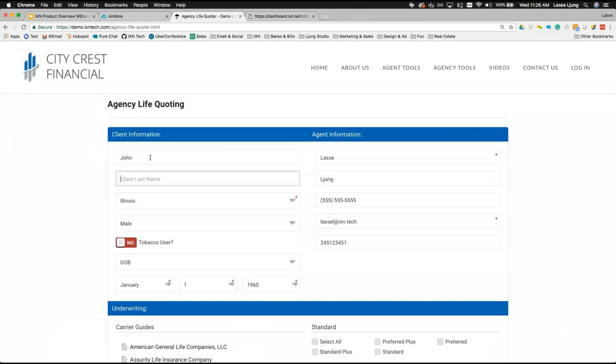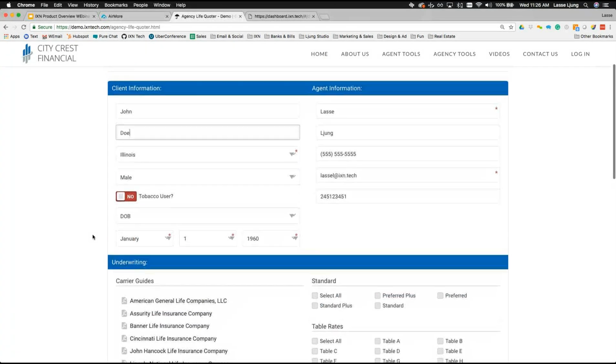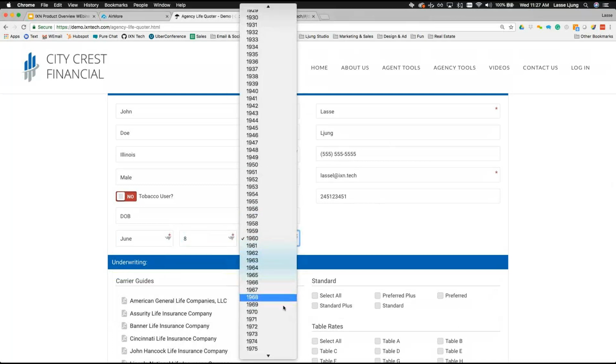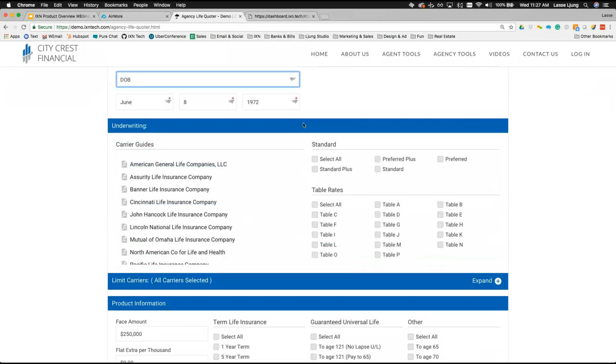But let's run a quote here. So most people just plug it in. It's a really simple integration into your website. Most of the time you don't even need a developer. You just copy and paste a snippet of code that looks like this right into a page on your site. But let's say I want to run a quote. It auto-filled my agent information. It does that via cookie, so it just put in what I had there last time. So you can also select age if you want versus date of birth.